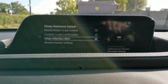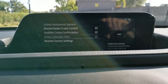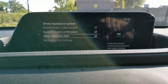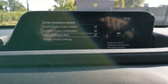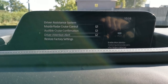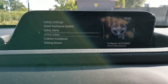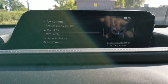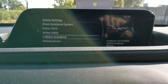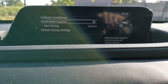I used to think that was a gimmick. It's not. It works really, really well. Driver attention alert. The rear view mirror, the sensors in this car read your facial expression and then tell you to stop and take a break, which I find an excellent safety feature. It's flickering less now, thankfully. Active safety, you've got lane keep assist system with lane departure warning, collision avoidance, you've got smart city brake support as well, which is excellent.